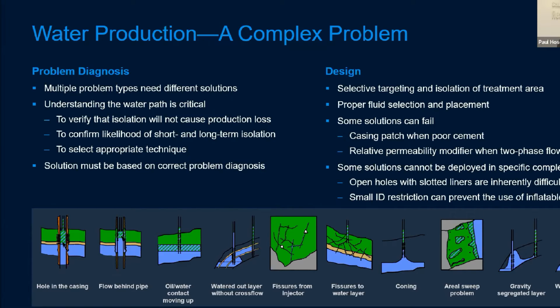And we need to recognize that it's a complex issue, and some solutions may not be able to deploy at all in certain completion types, and hence the importance of planning your completion for the long-term full life of the producing well, such as when you try to treat open holes through slotted liners, which is very, very difficult to achieve adequate placement and coverage, or where you have small restrictions that can prevent the use of inflatable packers for zonal isolation.